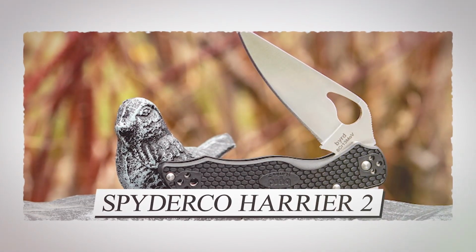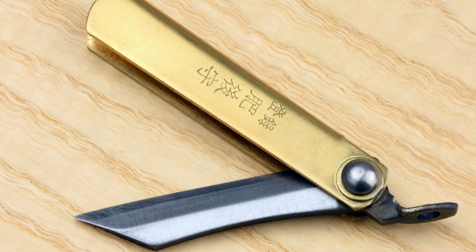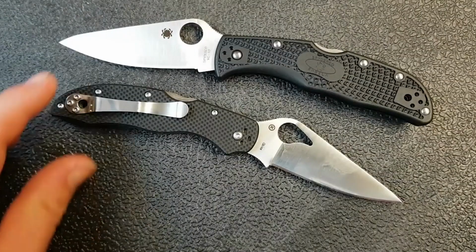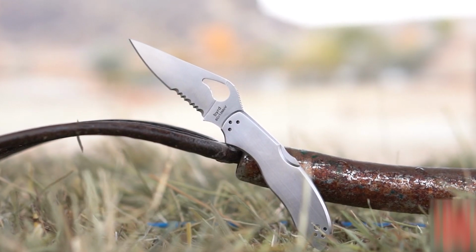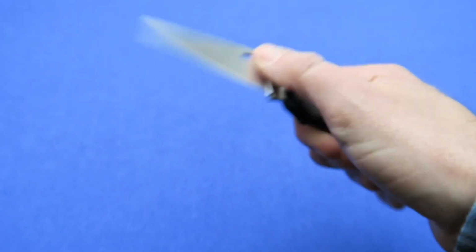3. Spyderco Harrier 2. If you happen to love occasional camping in the woods, and also for some reason are into folding knives, then you've probably heard about the Spyderco. It is a famous manufacturer that has gained popularity among its customers with a knife named the Harrier. As this particular model was so well received and became a valuable addition to several collections, unsurprisingly the company launched a new version a year ago.